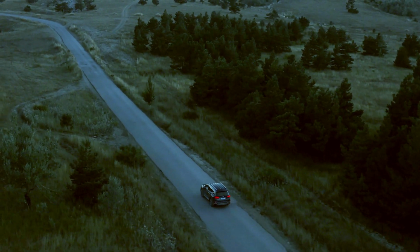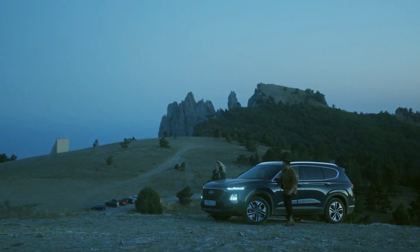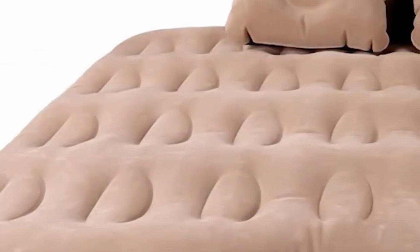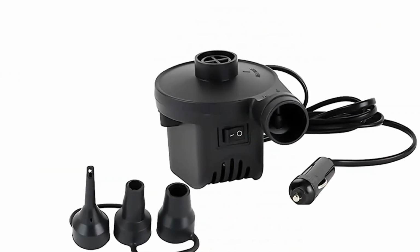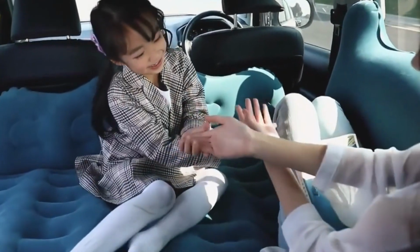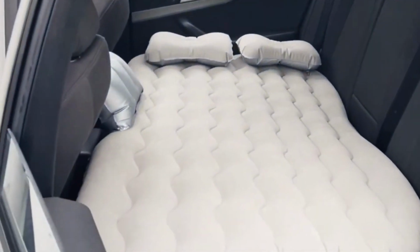Long drives and road trips can be very exhausting, and taking a nap in the car when pulling over can be very uncomfortable. It would be very handy to have a mattress that you could just inflate, and it would fit either in the trunk or back seat area of your car. The car mattress is purposefully made for these situations, but also for camping trips.